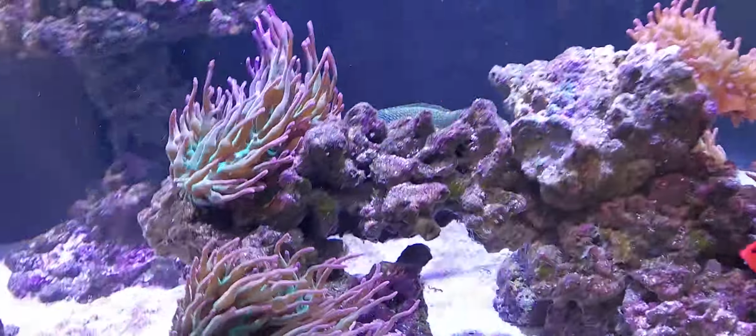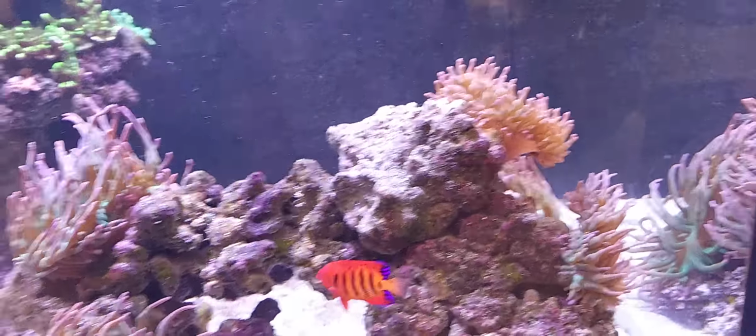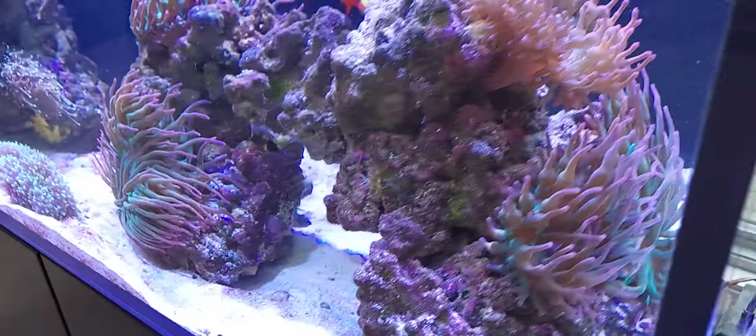These guys and all the bubble tips, they're not as picky, and I don't feed them every week like the carpet. They get fed every few weeks because otherwise they'll split out of control, and it's hard to keep up with.